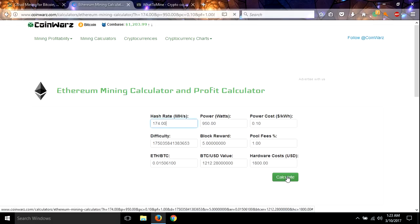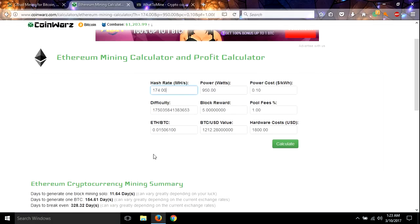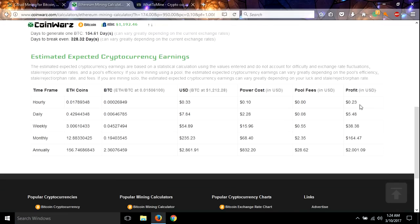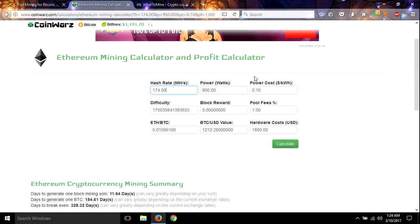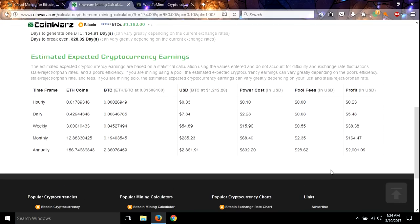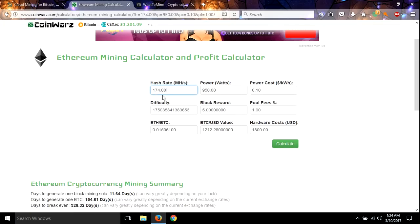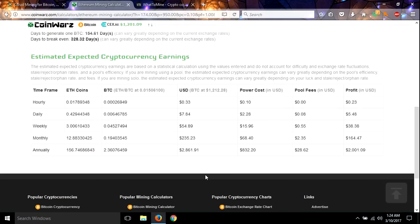So let's calculate it out there. So this is your own mining rig, okay. Days to break even under the current difficulty and price is going to be 328 days. Okay. In a year, you're going to make $2,000 a year at this configuration that I got right here. And that's at 174 mega hashes. And you can see here, we're going to make $2,000 a year. So in less than a year, you're going to pay for your rig. Okay, technically.